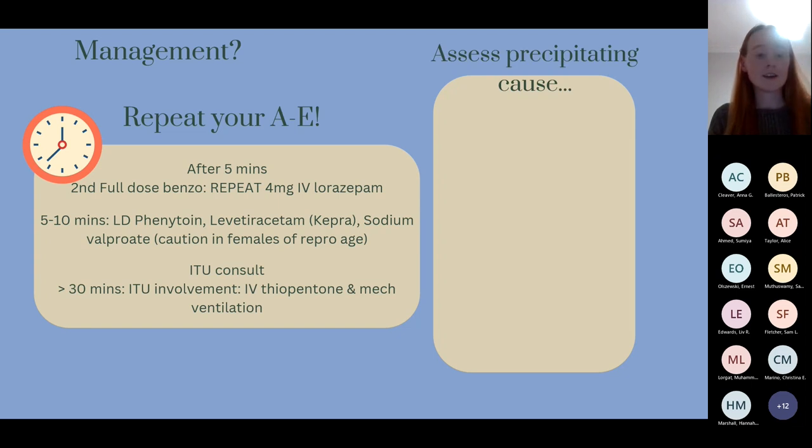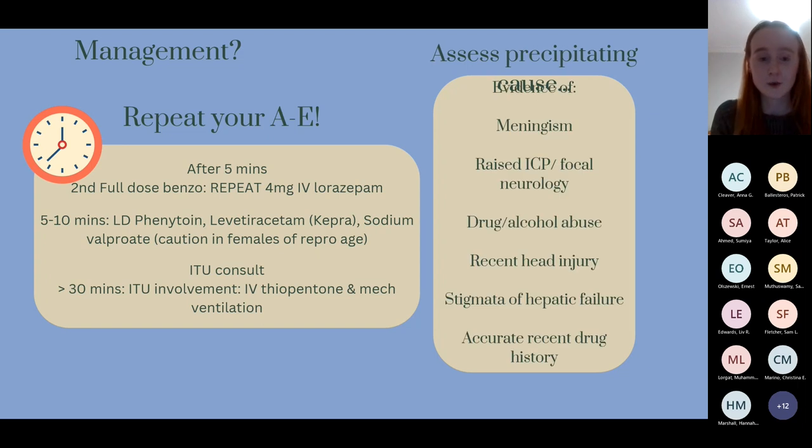Okay. And then say they've come around or they've not come around, but you've got other people there to help you at this point. What you want to do next is assess for any precipitating cause. So like you mentioned, looking for any cardiac cause, any meningism, raised intracranial pressure or any focal neurology. So you want to do a full peripheral and cranial nerve exam. Any signs of recent head trauma. So you'll just be doing a top to toe examination, looking for anything that might have contributed to this seizure. Okay.